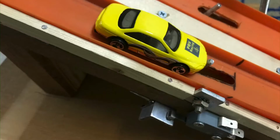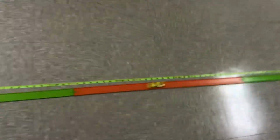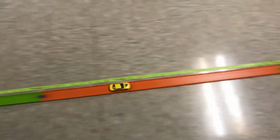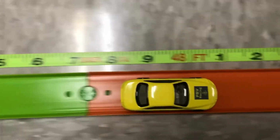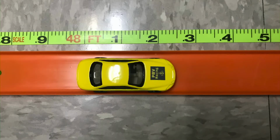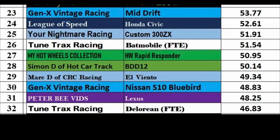Nice run. Next up's the Lexus. Already told you, folks, I love this casting. It's smooth as silk. Let's see how he does on the raceway, though. 30s, no problem. 40s. 45, 46, 47, 48.25. So, Peter B. Racing is going to start in 15th with the front-running Fairmont.